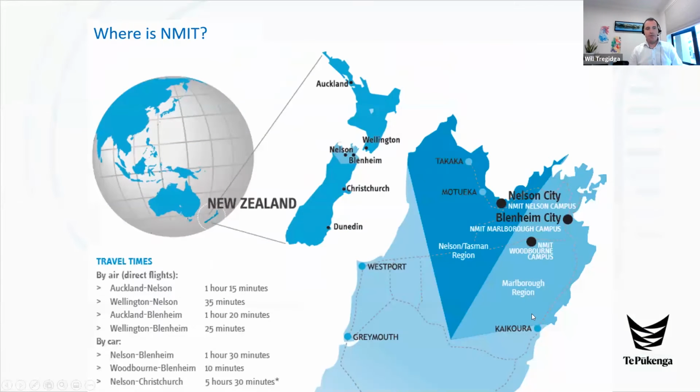All right, so NMIT, which is part of NZIST, Te Pūkenga, is located in the north of the South Island, Te Tau Ihu o Te Waka a Māui, which is the name in Māori, meaning the front of the boat, Māui's boat. And Māui's boat is the South Island. So if you imagine the South Island of New Zealand as a boat, this is the front of the boat, and that's where we're based. That's where the Māori name for our region comes from.